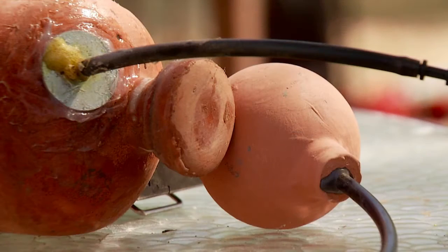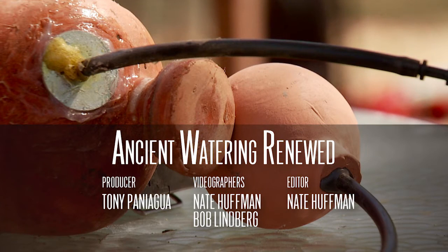Using water wisely is a necessity in the Sonoran Desert. For southern Arizona gardeners looking for new ways to efficiently provide water to growing plants, it's a perpetual quest. Sometimes you find the future by looking into the past.